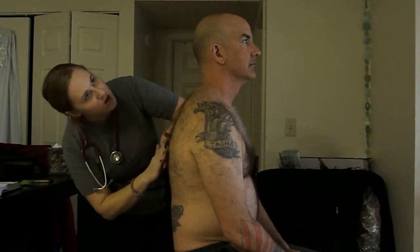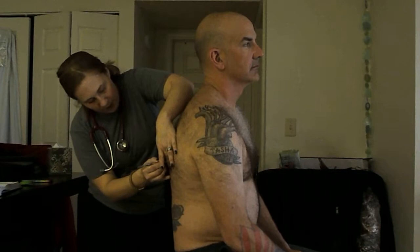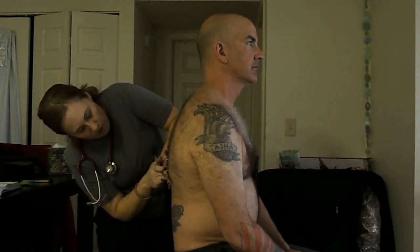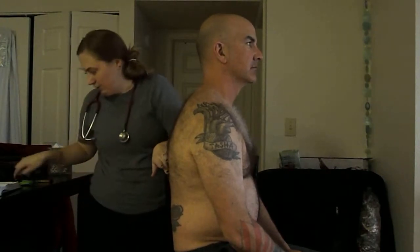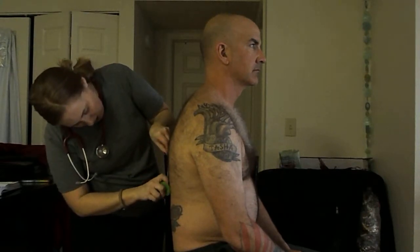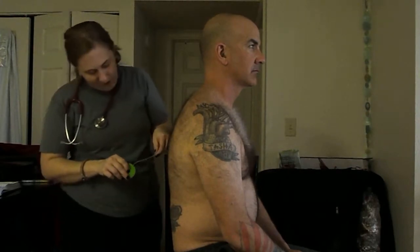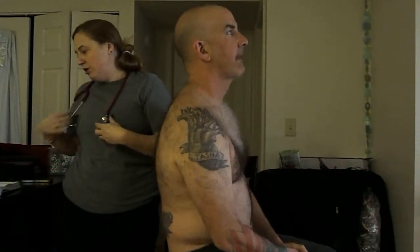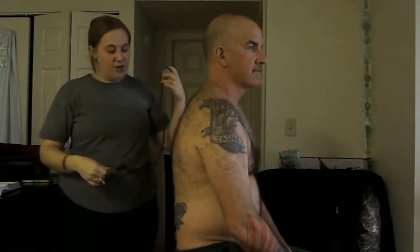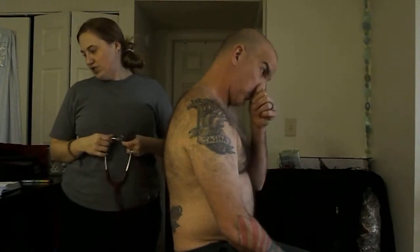Starting here, you can hear that there. I'm going to mark it. Come up from the bottom. Right there, and then we measure it as well. We are just over 5, but not 5.5 yet. So that is normal, and anything between 3 and 5 centimeters is considered normal. With him being muscular, he could have been normal at 7 to 8, just depending.